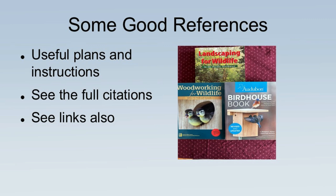It's a good reference. And at the end of this presentation, you'll see some online links too that will take you to more information about bird boxes than you can ever wade through. And I heard Sarah say you're going to get a copy of those and references to these books after the talk.